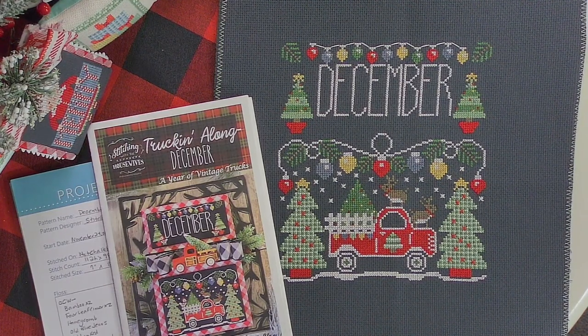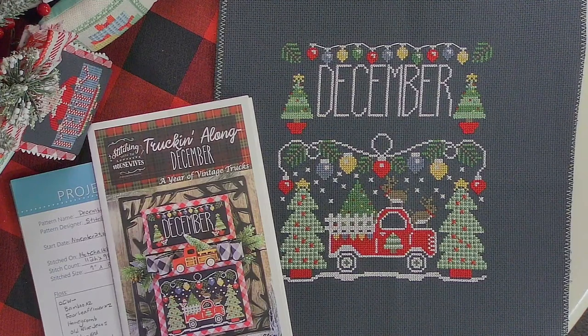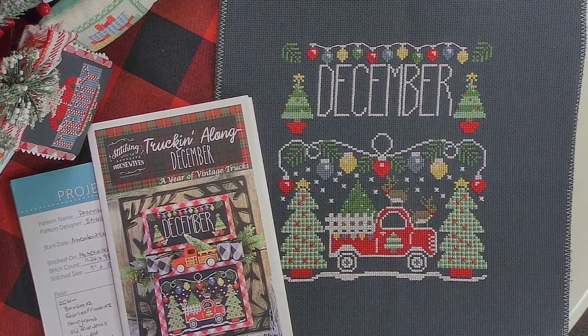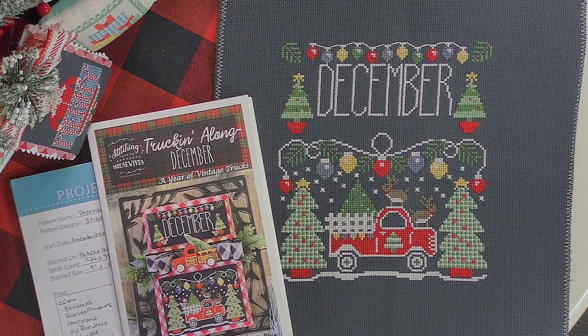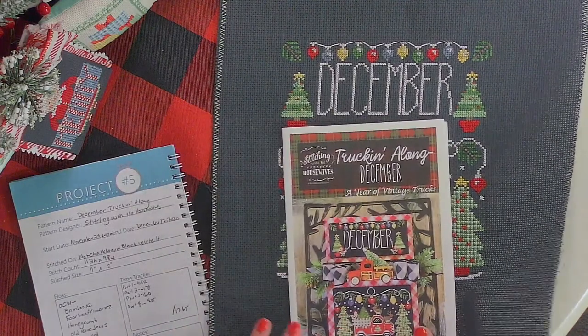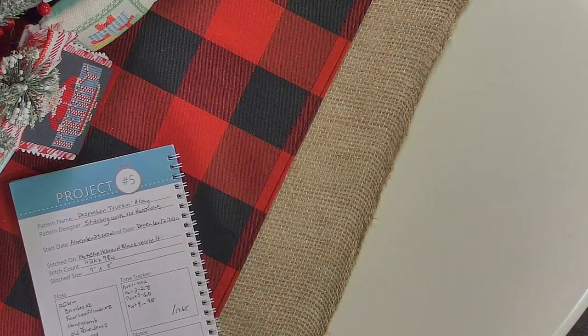So, this one was really fun. And I didn't put Piggy on this one. Usually in my Trucking Along, I put Piggy. But I just thought the reindeer looked too cute to leave off. So, I finished this one over the weekend. It was a lot of fun. So, that is my third finish. Oh, my gosh. I cannot believe I left that off.